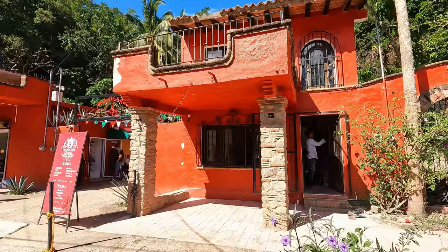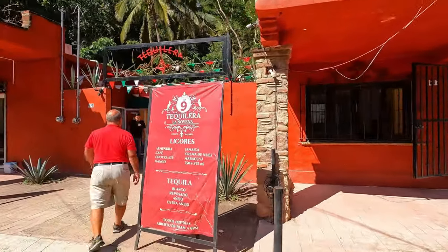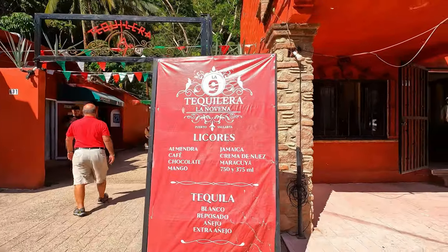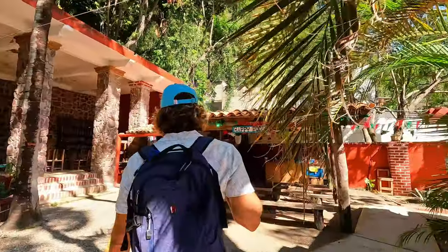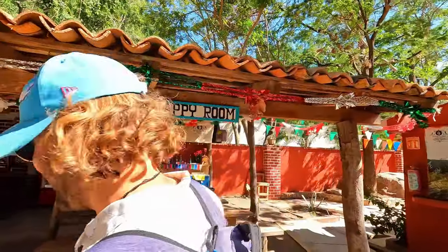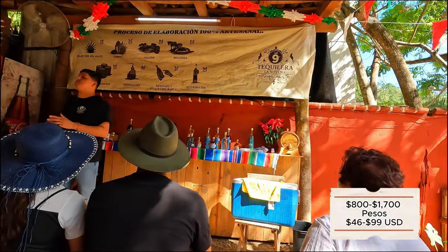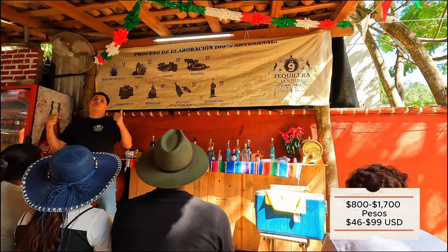The last stop before we go to the main event, Canopy el Eden, is some artisan tequila tasting. Here we wanted to record a little more, but the tequila and the presentation were so good that we forgot. Either way, you can buy tequila here starting around 800 pesos to 1700 pesos. I think this was the best part of the whole trip.